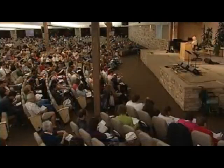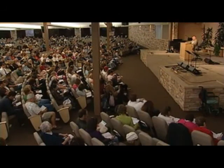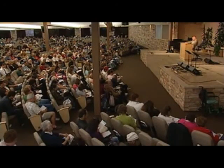Verse 27, and there shall in no wise enter into it, that is this city, anything that defiles, neither whatsoever works an abomination or makes a lie, but they which are written in the Lamb's book of life. The inhabitants. Big question. Is your name written in the Lamb's book of life? If not, the city's not for you.